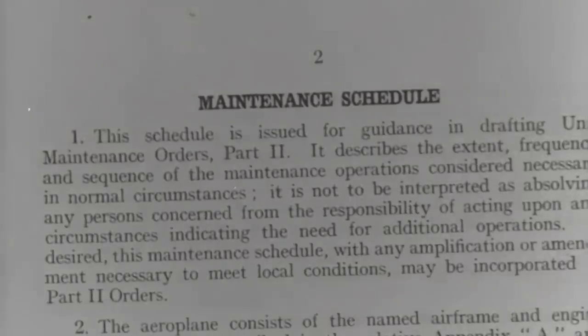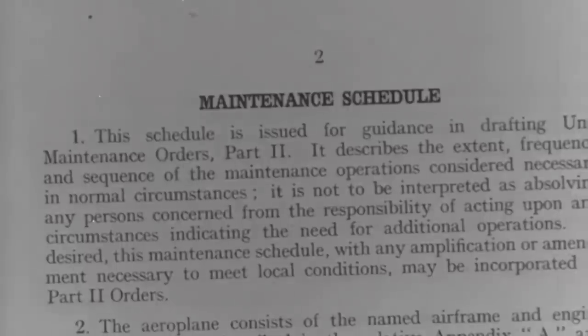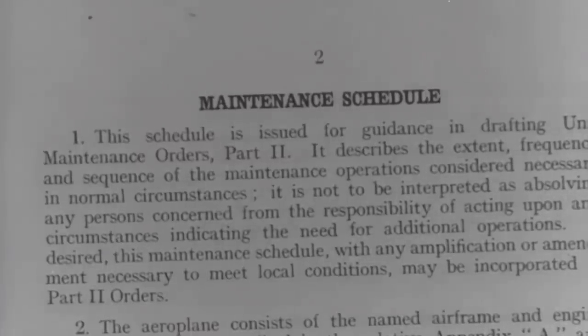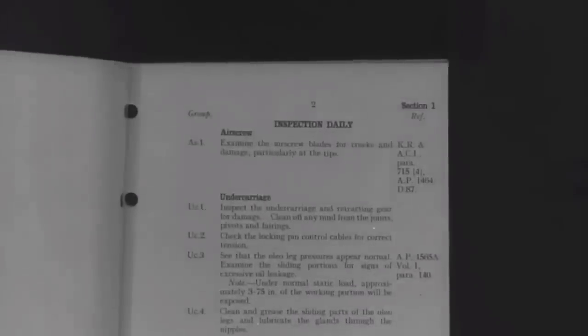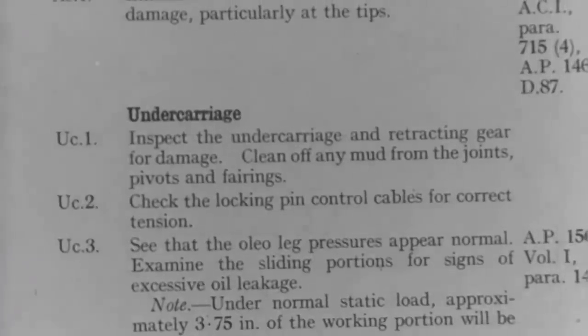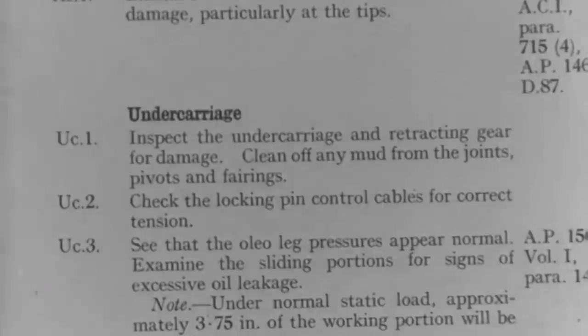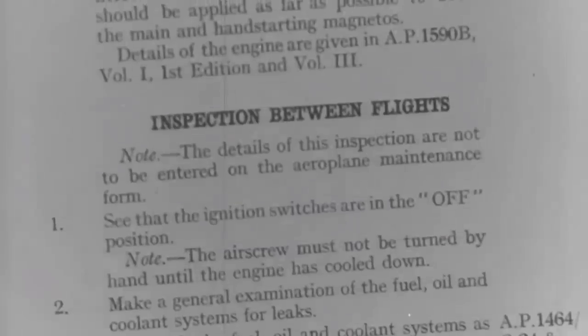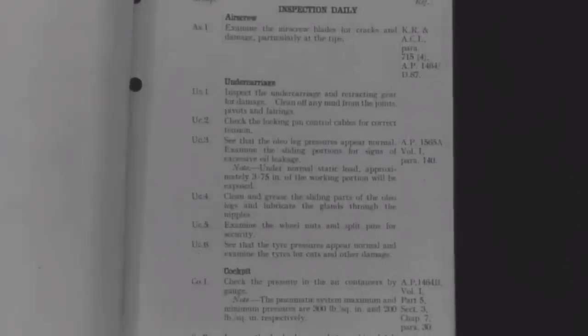The schedule is not to be interpreted as absolving any persons concerned from the responsibility of acquainting themselves with or acting upon any circumstances indicating the necessity for additional work. The schedule defines what is to be inspected more frequently than others. In this film, the daily inspection only is described. There are other inspections which must be made between flights, after every 30 hours, 60 hours, and 240 hours.